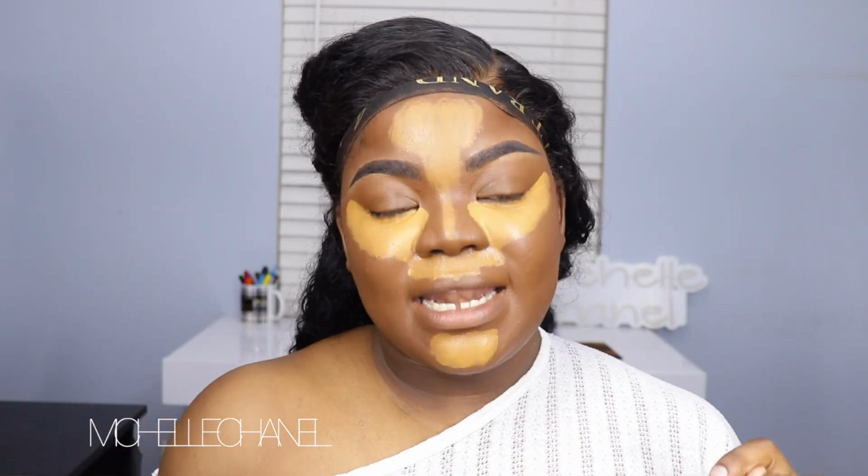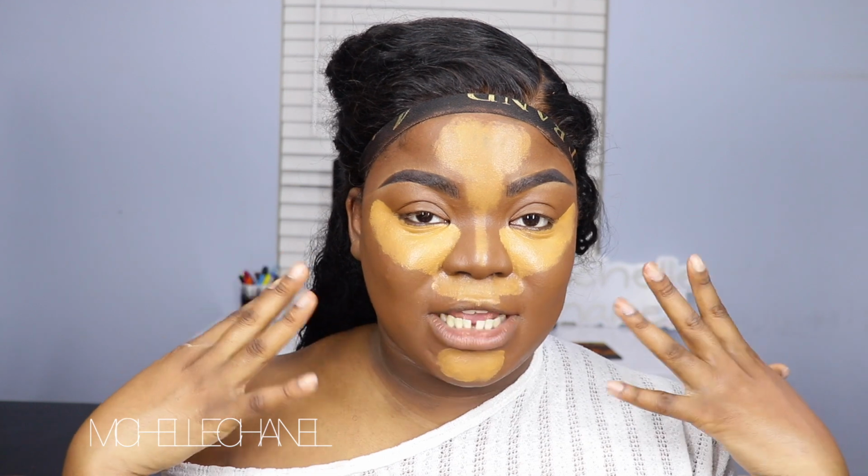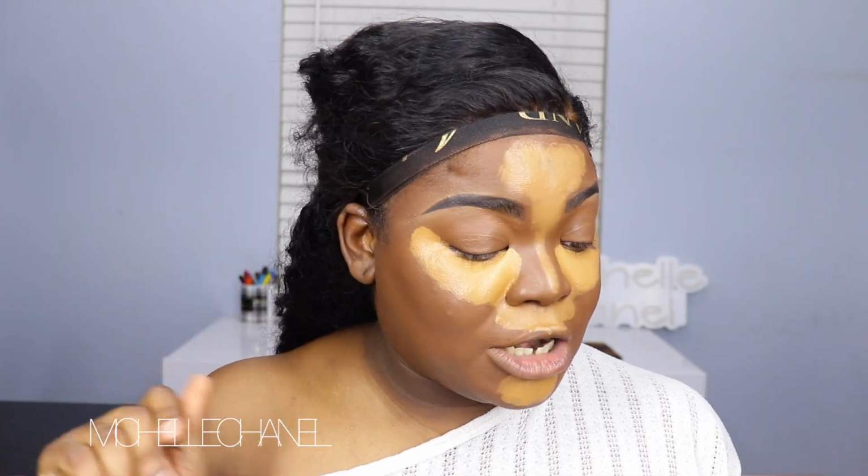So this is your highlight areas. This is what you want to do. Some people do take it here. I do not because I'm already rounded. So I don't need any highlighting out here. I may go in with a little powder later, but.